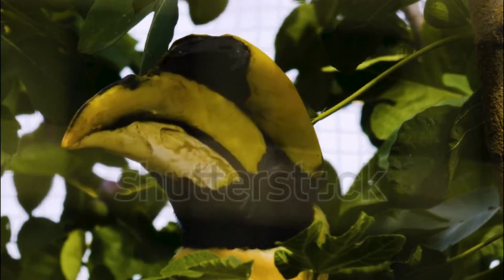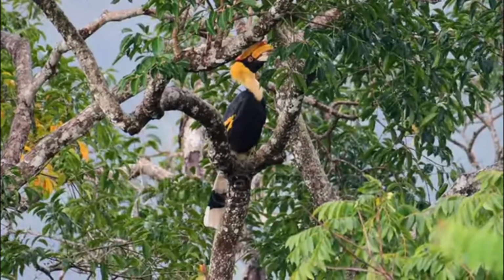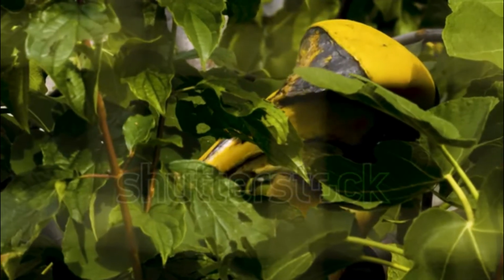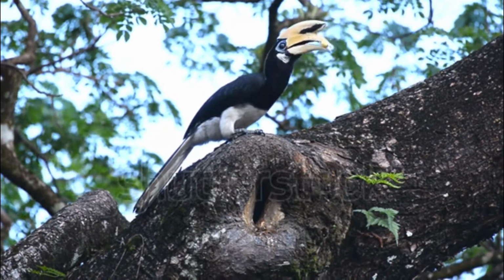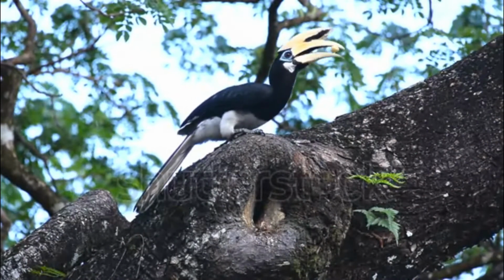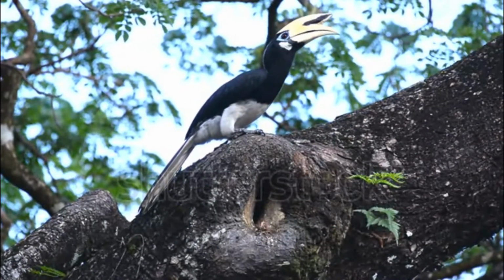Number 9. Great Hornbill. These birds are found in India, Bhutan and Nepal. The beaks of this bird are very beautiful to look at, strange to look at but very strong. These birds use the cracks in trees as their home, but sometimes they increase the depth of their home. While laying eggs, the female enters the nest and stays there.